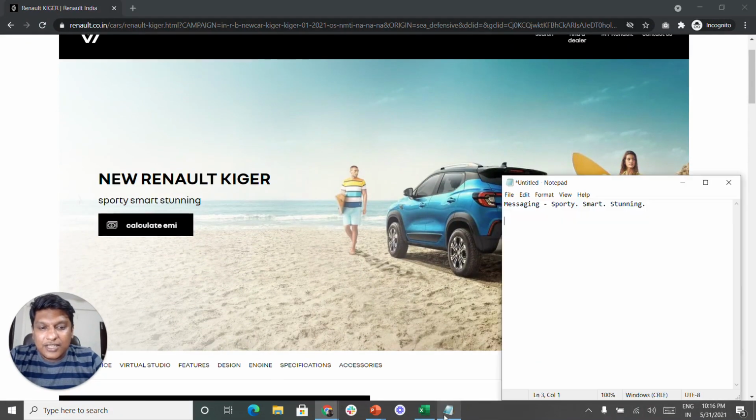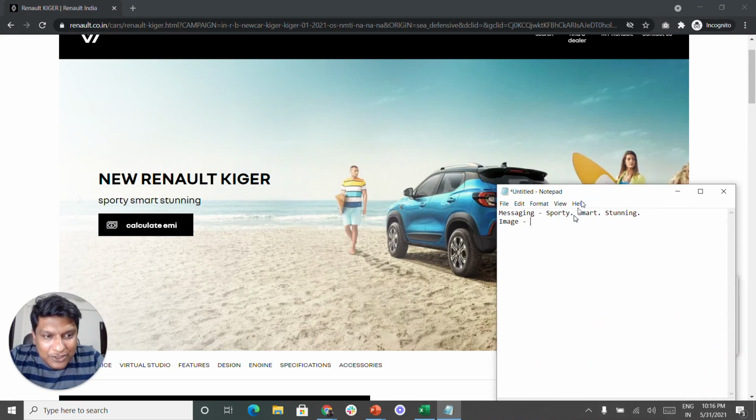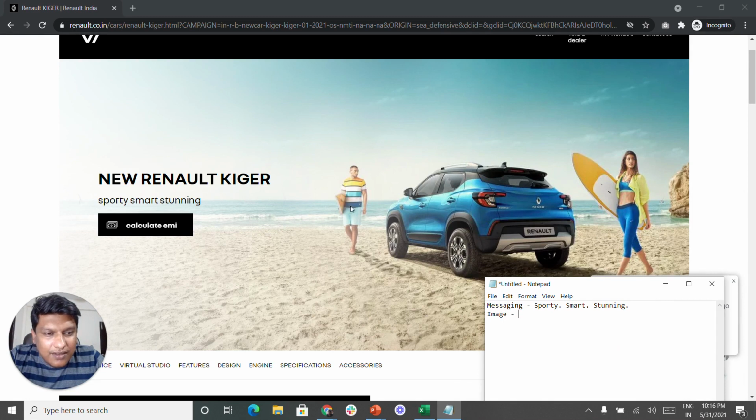The next one is image. What type of image are they using? This is actually a pretty cool image where a couple or friends are just hanging out at a beach, doing an adventure. It's a beach sport. Okay, so I can call it a couple in a beach doing an adventure, for spending casual time. You know, so that is what that image is.